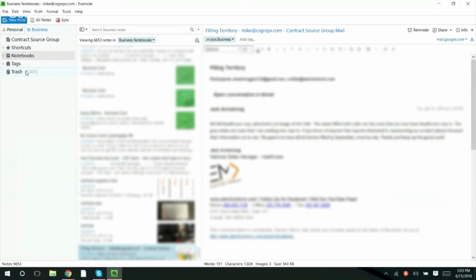Status bar, turn that on. That's another thing I think is helpful. Down at the bottom, that's going to tell you your total note count, and when you do a search, it'll give you some information. It also tells you the word count, character count. So it's visual information that I think is helpful.